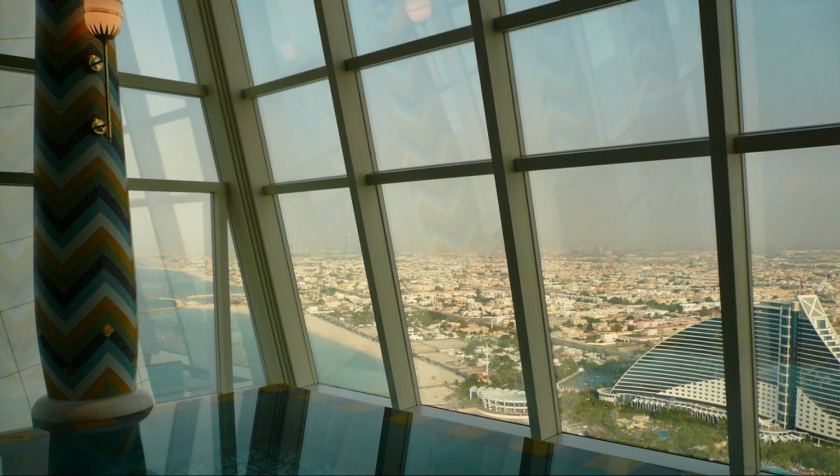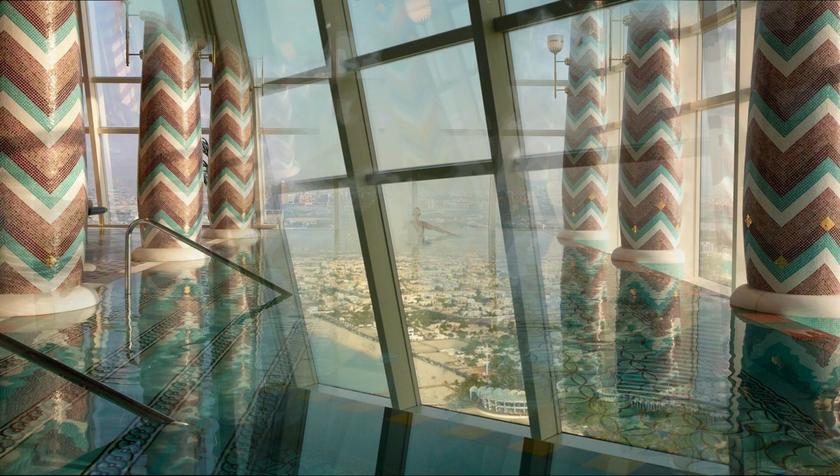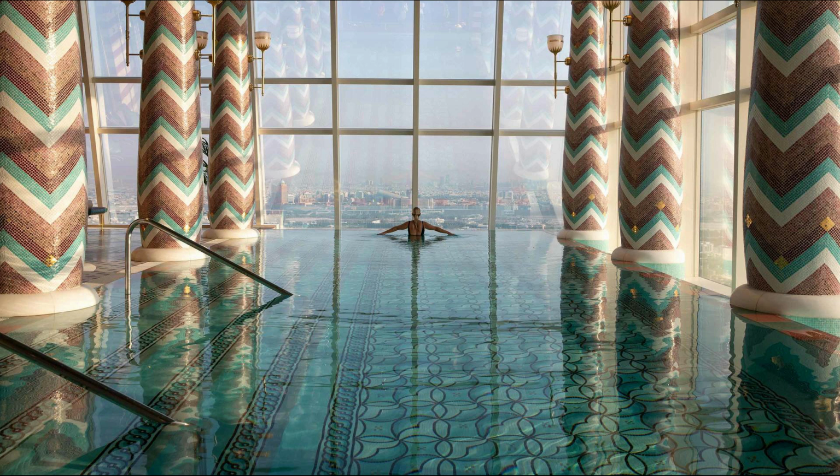The infinity pool on the 18th floor is located adjacent to the hotel's iconic Gold on 27 bar and offers a stunning panoramic view of Dubai's skyline. The pool has a temperature-controlled feature, making it possible for guests to swim any time of the year. It is open 24 hours a day.